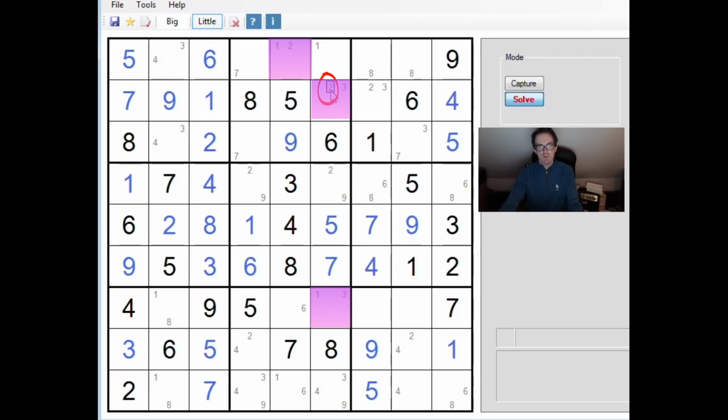So if this is a 2, you can see this square is a 1. If this is a 3, this square is a 1. So we need to hunt in the grid for squares that can see this square and this square, because those squares that we find that can see both of those squares cannot contain a 1, and I'm sure you've all got there first. But look at this square. This square sees this square and it sees this square, so we know this square cannot contain a 1, and that is massive.